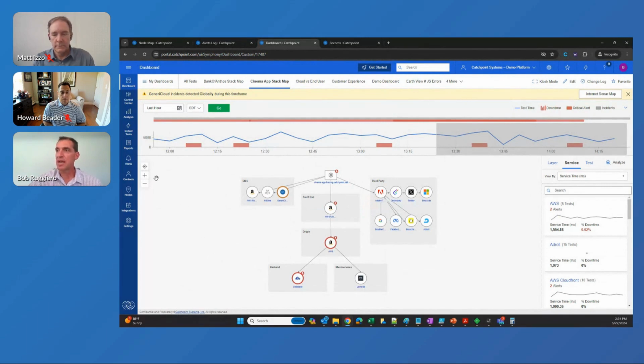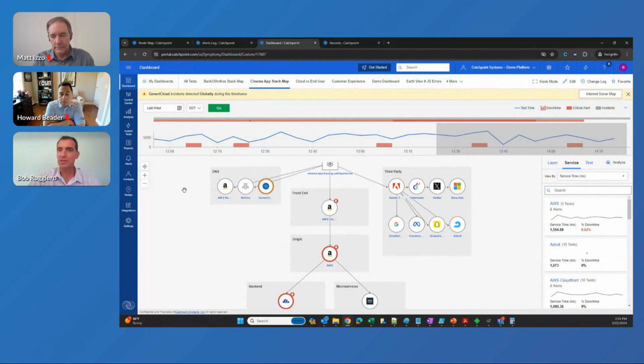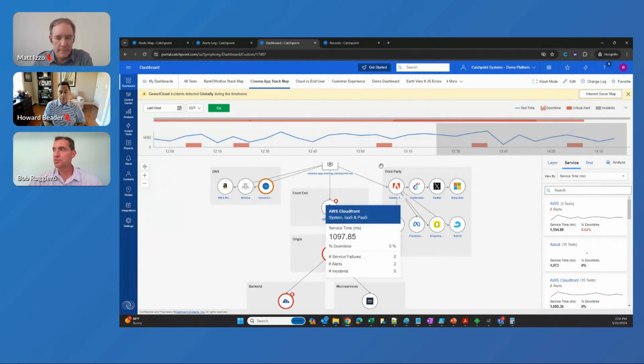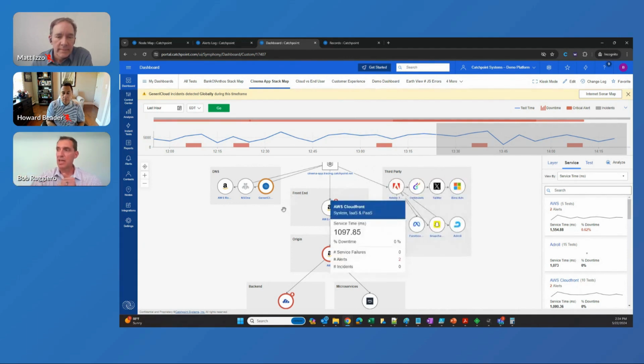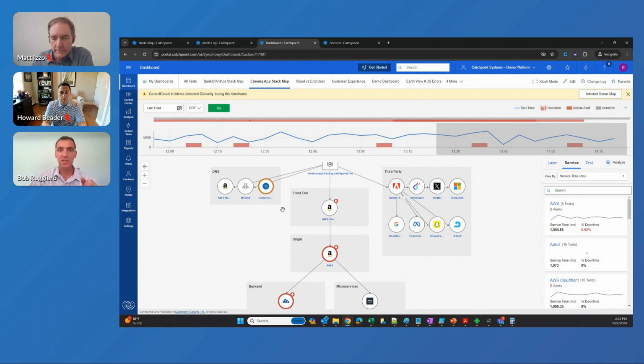We've built out this StackMap, and what it does is show all of the different layers of technology that drive that app, from DNS servers to front-end CDNs, origin servers, and ultimately all of the third-party tags and services within that application as well, whether it be a tag manager, advertising, or social media. All of that is identified by our StackMap and put onto this map. So immediately by looking at it, I know which layers of our technology are negatively impacted, and what services are impacted as well.